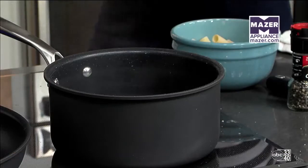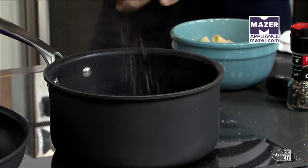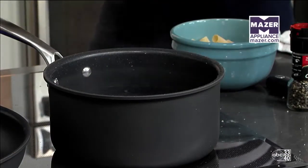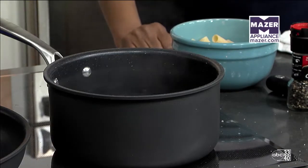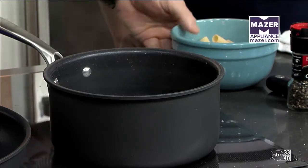So you want to add a little bit of salt to season it, and it also helps release some of the starches from the dried pasta as well. So I wait for it to come to a boil. The reason being, I want the water to be boiling so the salt will dissolve. If you put salt in first, it's actually going to start to dimple or peck at the bottom of the pan. So you'll wear your cookware out quicker.